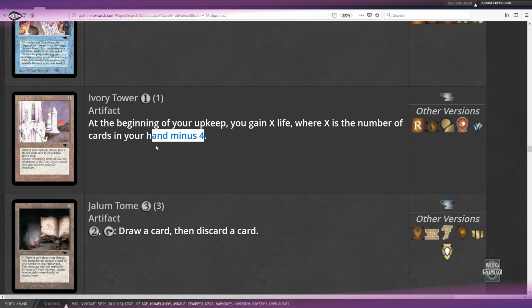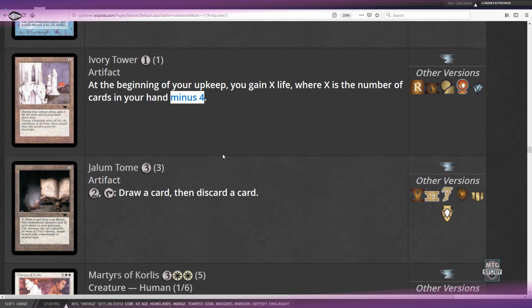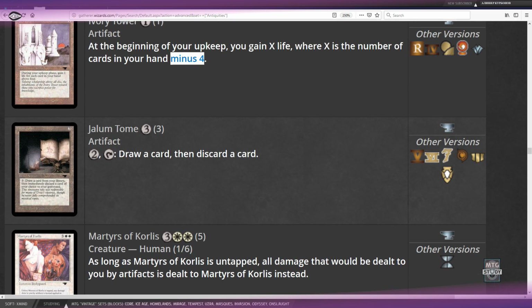So -4 restricts this, and within the rules of having a maximum of 7 cards in your hand, you're not going to be able to gain more than 3 life by having the most cards in your hand. It's quite an interesting thing. This balance is quite important, so because of this, I decided that we need to set this one. Continue. I'm not going to write the names of the cards, so let's skip that one.